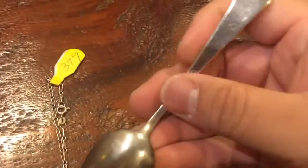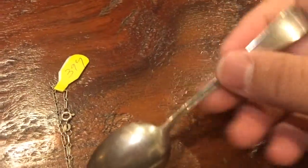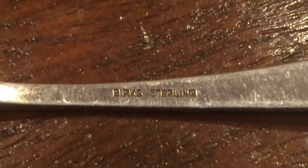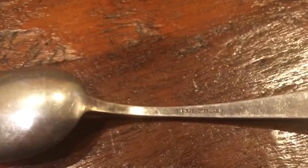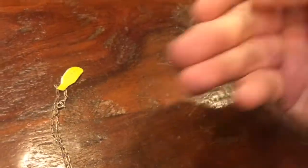Actually, it's one of those places that they don't price anything or rarely do, and you have to bring it up to the counter and they'll just give you a price off the top of their head. But yeah, he's looking all over, and I guess he was looking for a price, the manager at the till. And I thought, all right, he's gonna see this Birks Sterling. Nope, he just looked around, looked for a label, and then just said 99 cents. I thought, yeah, for sure, I'll take it.